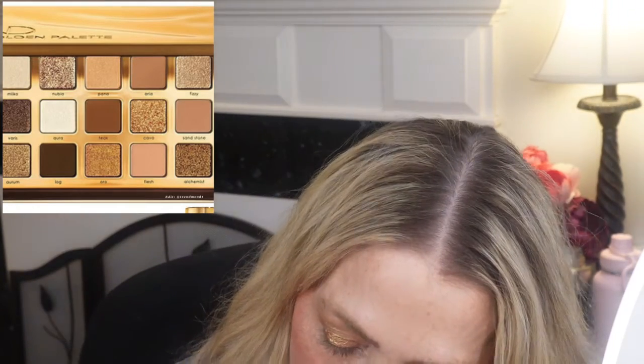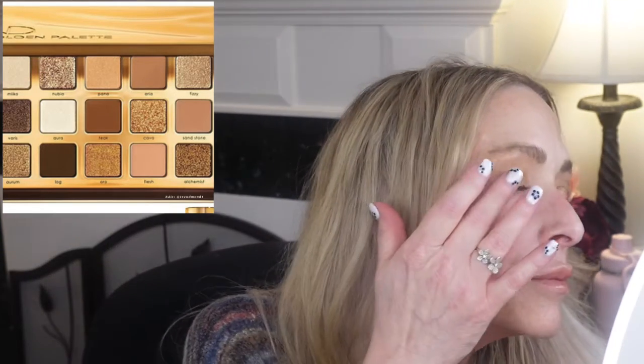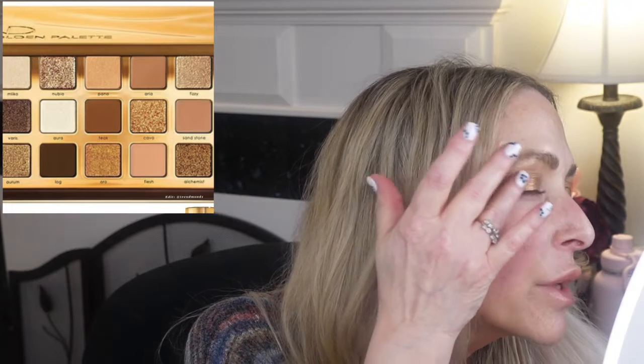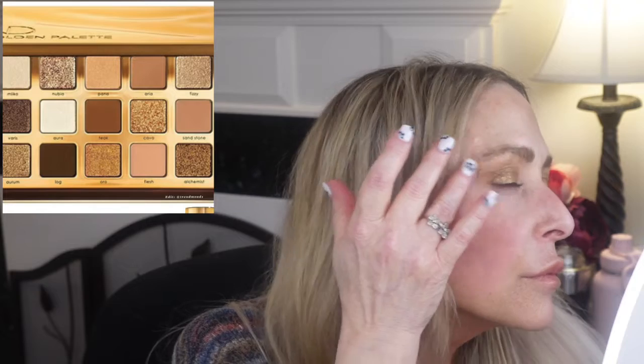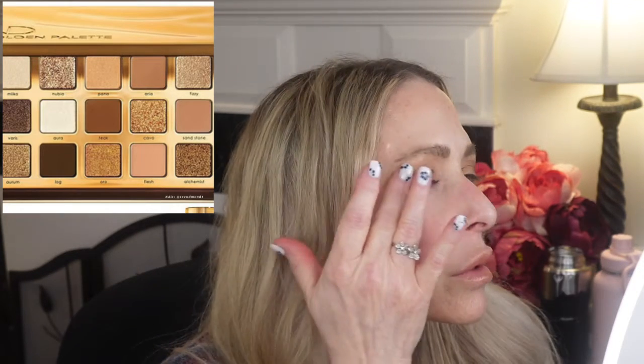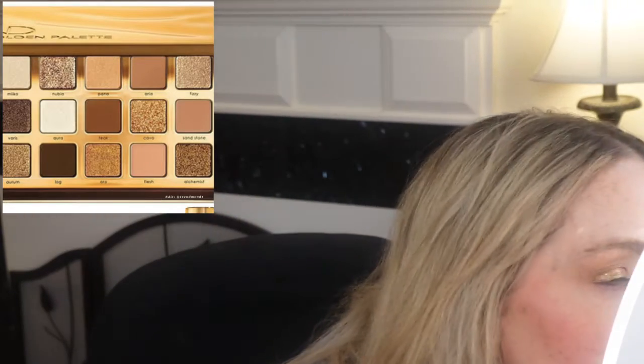I'm going to go into Log. This is that deep shade. I'm just going to add a little bit of smoke here, just to add some depth, really offset that warm gold. Really pretty. I hate my lip with this though. I need to take this lip off. Fix that. This is really pretty. Really pretty.